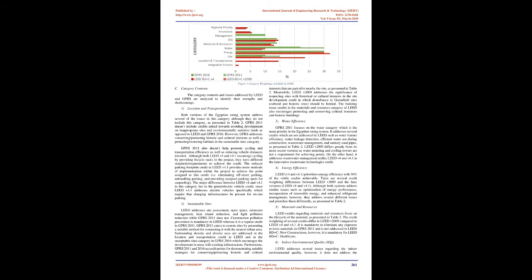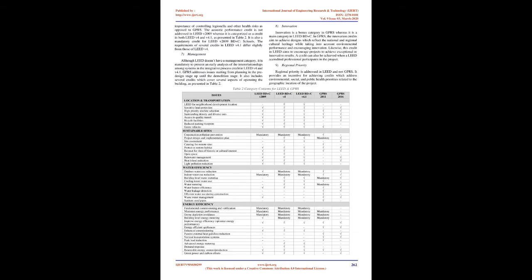Water efficiency. Outdoor water use reduction. Indoor water use reduction: mandatory. Building level water metering. Cooling tower water use.